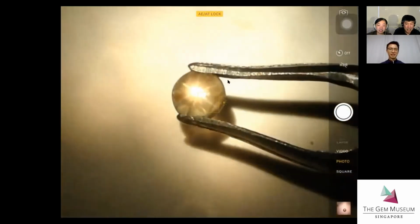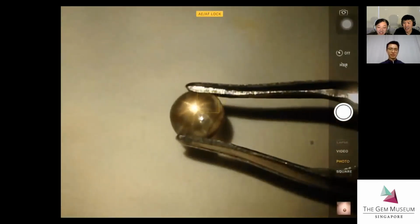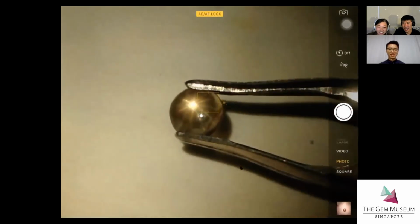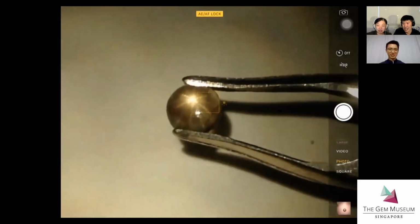Then it works now. Okay, put it a bit back, a bit far. Ah, yes. Okay, everybody, can you see the 12 rays? Can you count all our participants here? You can count the number of rays. Okay, you count already. Then you type in the chat.